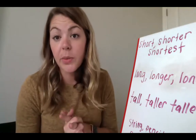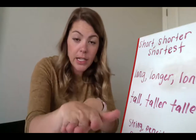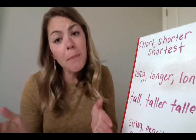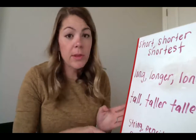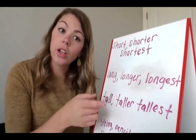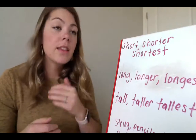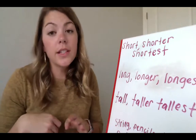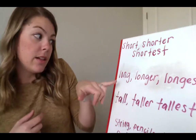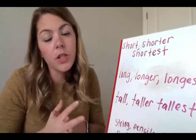Another thing that we would have done if we were at school would have measured with our feet. So we would have kind of stepped with our feet to see how many times it would take for our feet to cross over the line. So there are many different ways we can do measurement. These are some of the words that you'll notice: short, shorter, shortest, long, longer, longest, tall, taller, tallest. Those are words you'll need when you're comparing the length of things, because you might say, this thing is longer than this, or this object is taller than this one, or this object is long, but this object is longer. Okay, so those are just some words you might see.